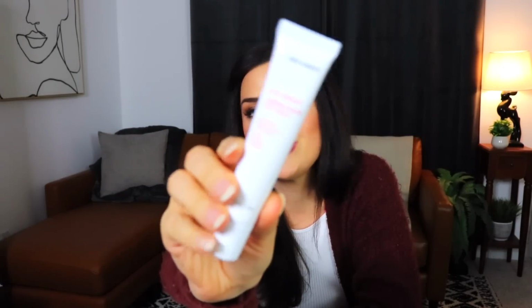The next thing we have in here is another eye cream. This is from Dr. Brandt. It's supposed to be for wrinkles, dark circles, and puffiness.